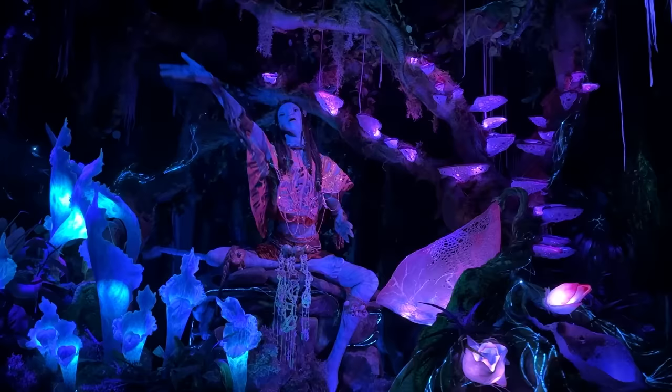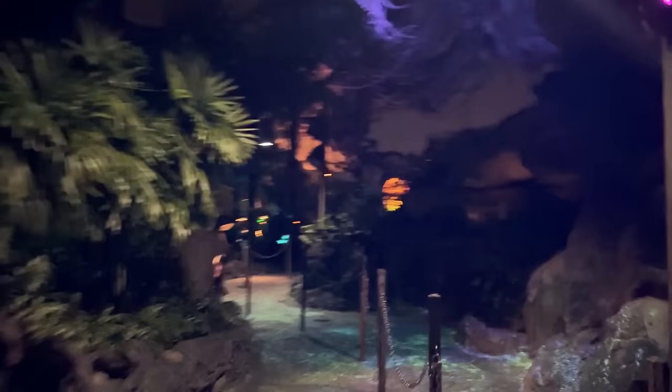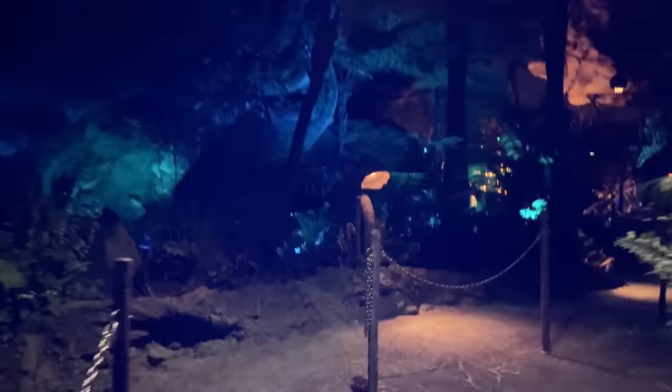I really do think Navi River Journey is a lovely attraction that you should do at least once if you're a Disney fan, just to see that animatronic, if nothing else. Now I'm taking this kind of secret little path between where we were at Navi River Journey over by Setuli Canteen and Pongu Pongu. Sometimes this is used for the queue for Flight of Passage, but if not, it's a really cool way to get around and get yourself on the backside of the beautiful floating mountains.